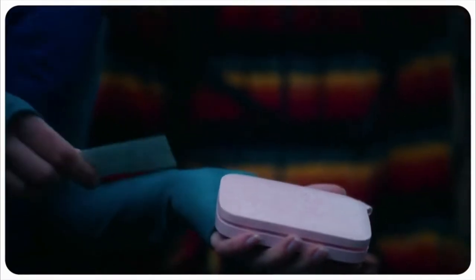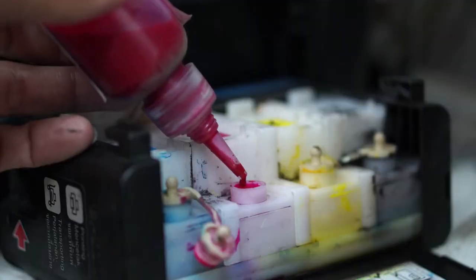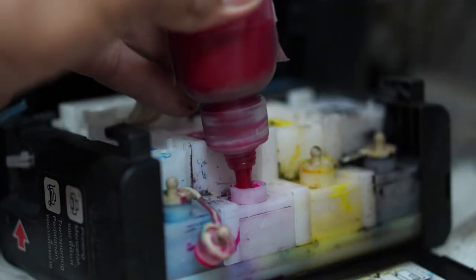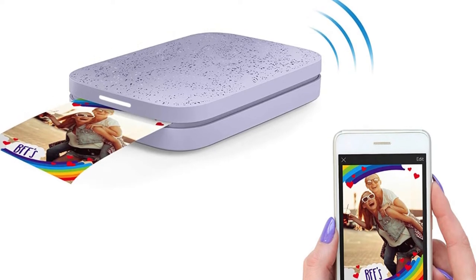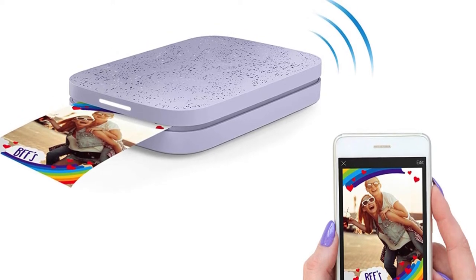HP Sprocket Second Edition Printer prints photographs from your smartphone or social media. No expensive toner or ribbon replacements. Glossy sticky back photo paper has colors embedded inside for amazing resistance to water, smudges and tears.